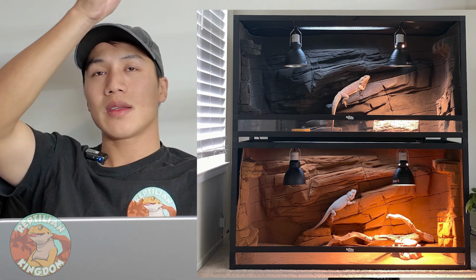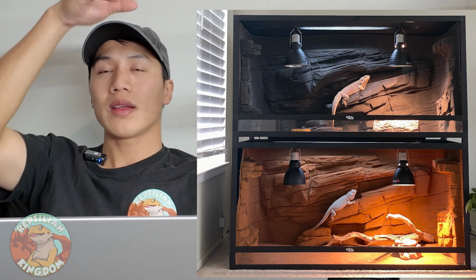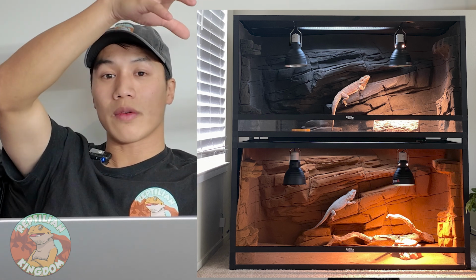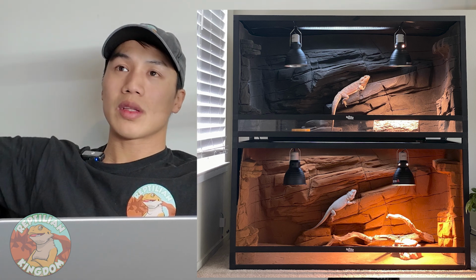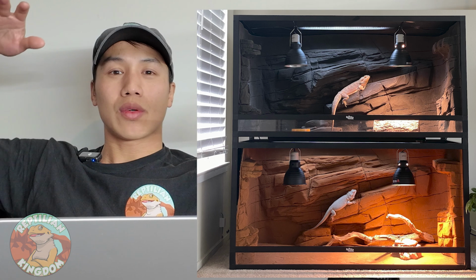You have the basking area, which is closer to the edge of one side, producing 100 to 105 degree heat. But if you go more to the other side, on the other edge, you'll have an 85 degree coolish side, and that's something a 40-gallon tank can't do. You can't regulate heat from 100 degrees to 80 degrees off of that 36 inches. You get what I'm saying?